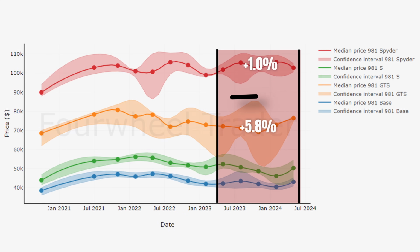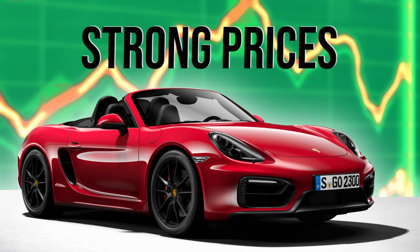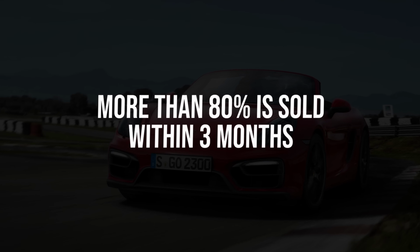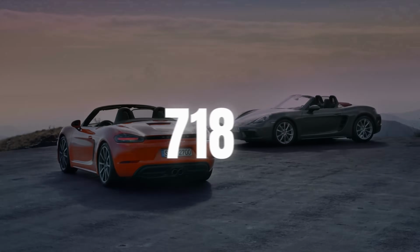In general though, it's fair to conclude that 981s are extremely popular. The price trends are strong, and so is the inventory data. More than 80% of these cars are sold within 3 months. This is higher than for most other models. And that brings us to the 718.